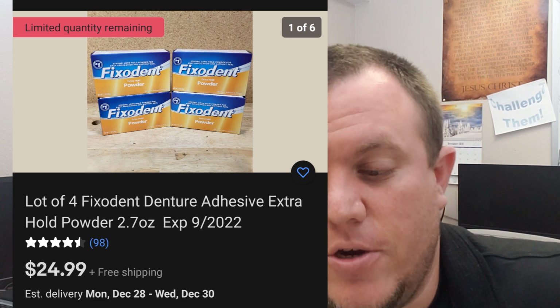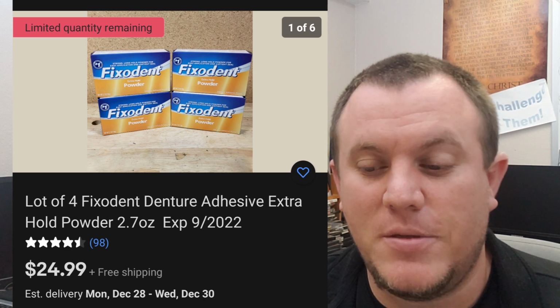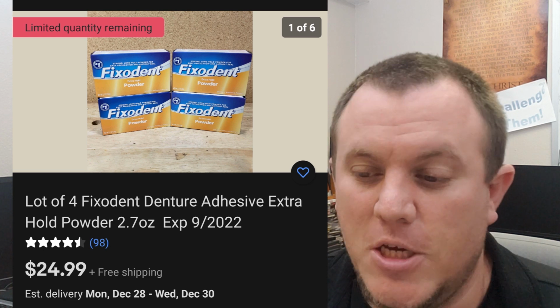If you guys need denture adhesive, please let me know because I have a bunch. 4 lots of 4 Fix-It boxes sold for $25 shipped. I'm in them for $2 each. They go out in a padded flat rate. I got plenty left, and it's going to be one of my favorite multi-quantity listings.